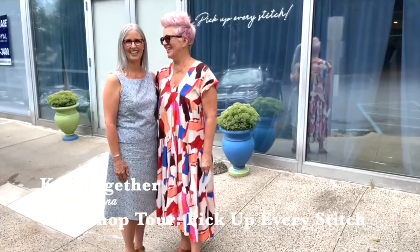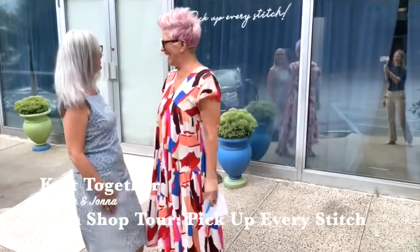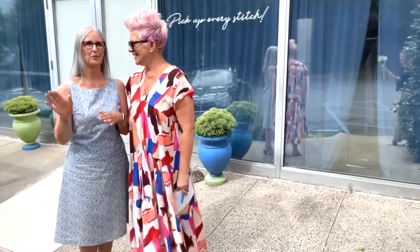Pick up every stitch. I'm not sure why our arms are around each other. That's new for us. But I know, what is that? I don't know. Anyway, we were posing for a picture. This is either going to be a total blooper reel or it's going to be fun. I mean, it's going to be fun either way.